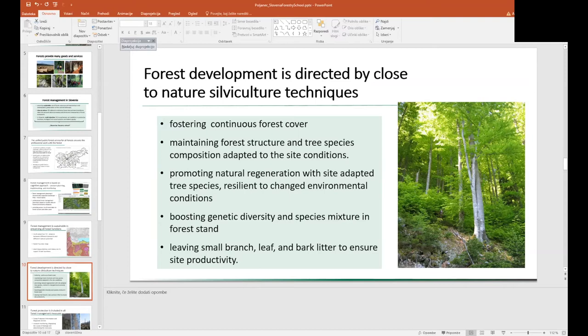So that's one thing. Very important is how to regenerate forest, which kind of regeneration we use, whether this is shelterwood or irregular shelterwood or selective forest management. Also very important is that we leave enough dead material in the forest to ensure forest productivity, and that we try to ensure a mixture of tree species which are characteristic for the particular forest type which we manage. So that would be basically what kind of silviculture techniques we use.